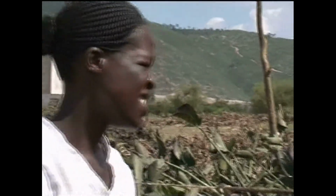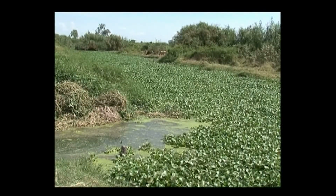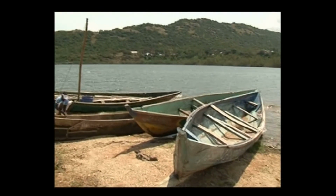With combined community and other stakeholders' efforts, water hyacinth can be managed to ensure that the communities in the lake basin enjoy all the benefits of a freshwater lake that is Lake Victoria.